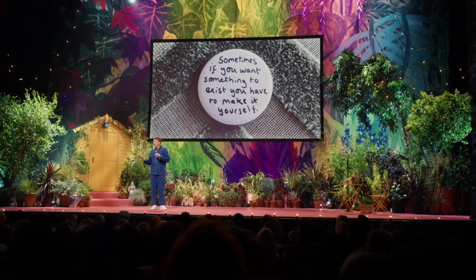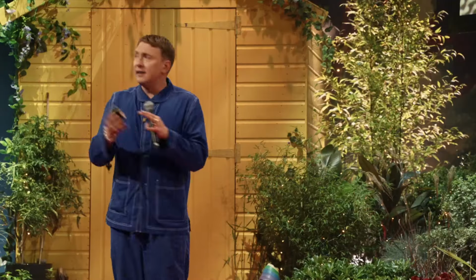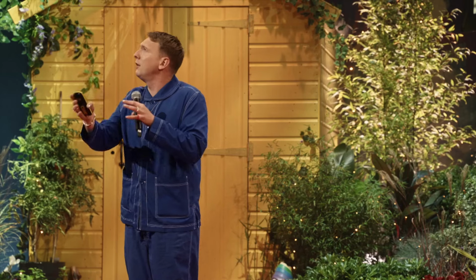And I live in an area of Birmingham called King's Heath. Are the people in from King's Heath? Anyone in? Hello. If you don't know Birmingham, it's South Birmingham, and it's a nice area, and I live in a mid-terrace house, and it's got a thin garden, and it was really overgrown, and I was like, I'd love a nice garden, and I became obsessed with gardening.